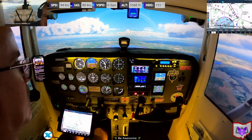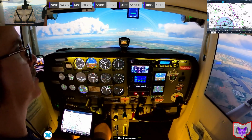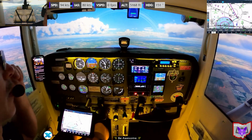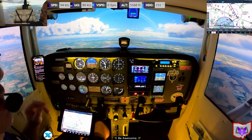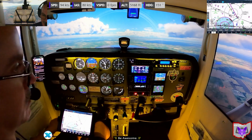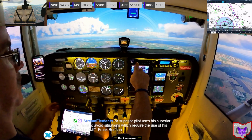We are continuing our trial of SayIntentions AI. We departed out of my home airport, which is uncontrolled, after talking to Columbus Approach, and we got clearance out, and we are just about at our first waypoint, so welcome on in. Alright, here we go. We're going to unpause and pick back up right where we left off.